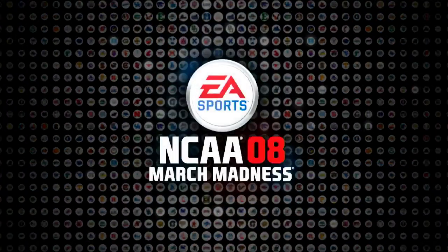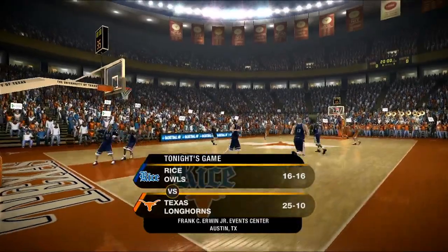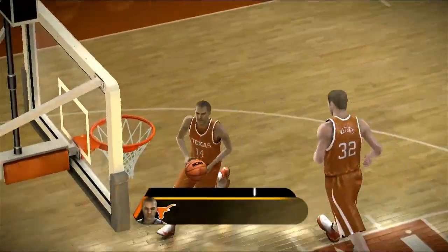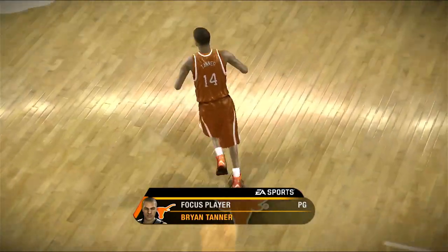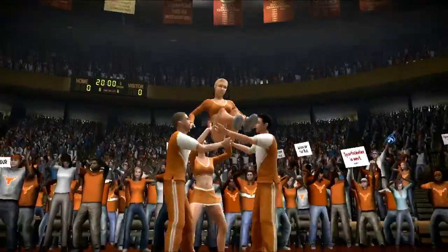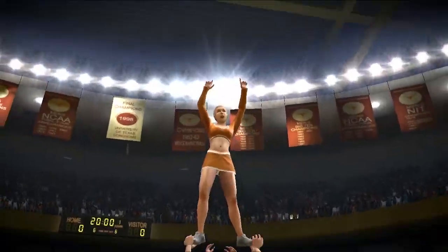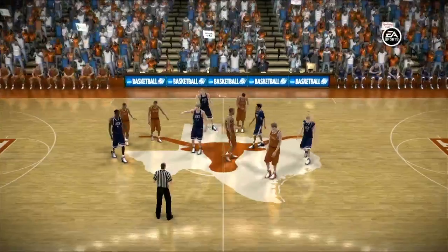Great game on the menu tonight, folks, between the Rice Owls and the Texas Longhorns. Number 14 is the player we're focusing on in this game tonight. His quickness is the key. He can blow by his defenders in isolations, or he can run them off screens to get open looks. The Longhorns will certainly want to take advantage of his presence on the floor.